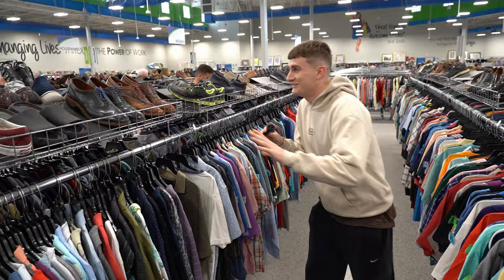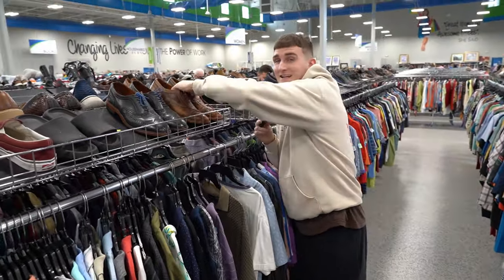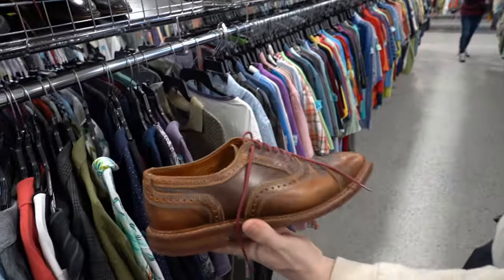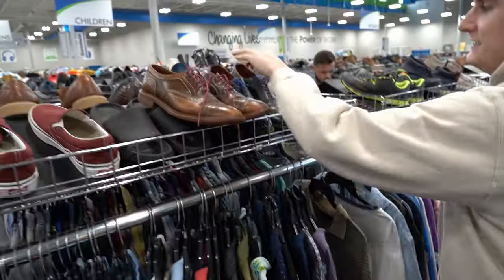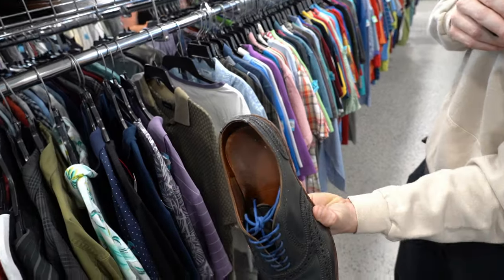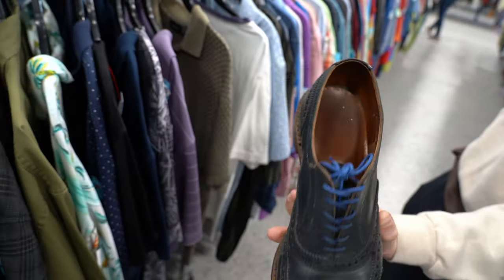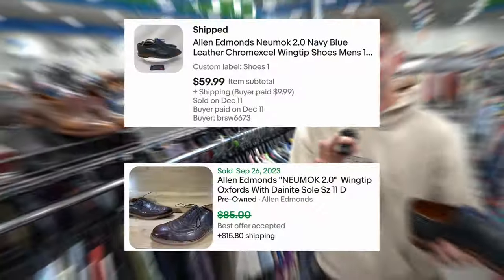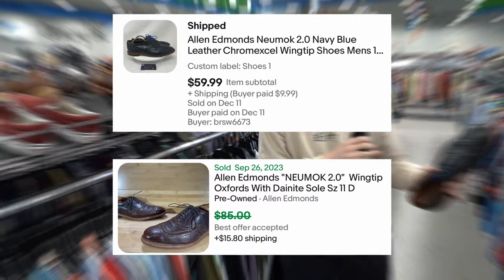We're going straight to the shoes, and these two pairs right here caught my eye. Take a look. These are some Allen Edmonds, guys, both pairs. Here's the other pair with the blue lace, as you can tell. And if you take a look on the inside, you can see it says Allen Edmonds, and they're each like $9.99. Pneumo 2.0 or something like that. I'll put the screenshot, but yo, these are going wild.